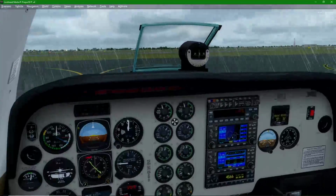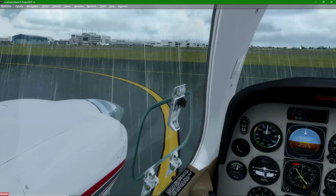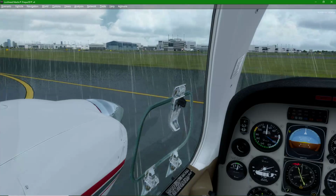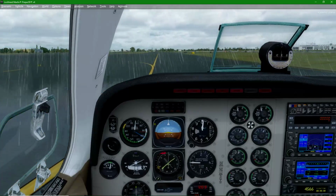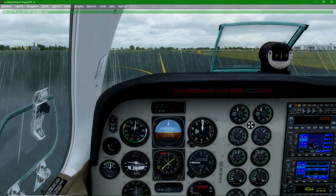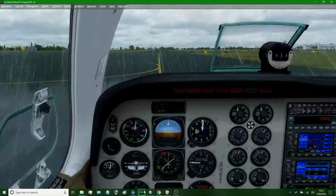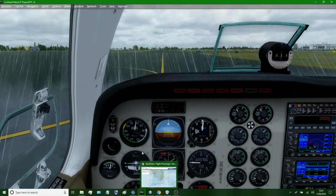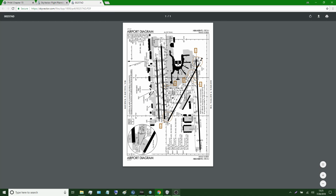Right's clear, left's clear, moving like I got a crick in my neck. My taxiing is terrible. Kilo 10, kilo 10, where's the kilo 10 at? Kilo 10, all the way down at the end, cool.